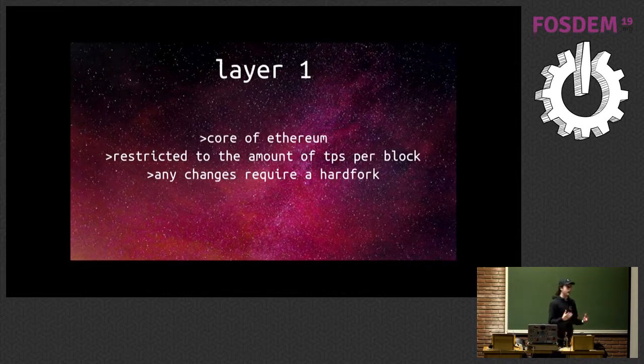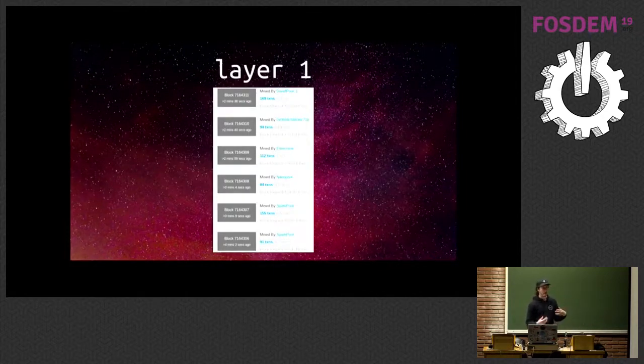Layer one is the core of Ethereum, and it's restricted to the amount of transactions per second you can actually fit in a block. And any changes to that require a hard fork. So, you need the entire community basically to decide, okay, this is something we agree on, and then we agree on it and we move forward. So what does layer one look like?